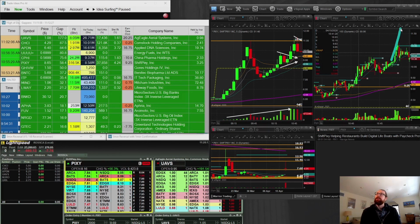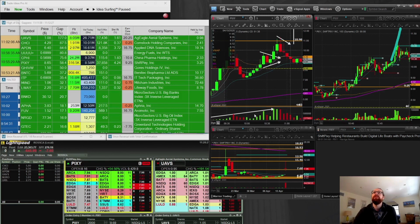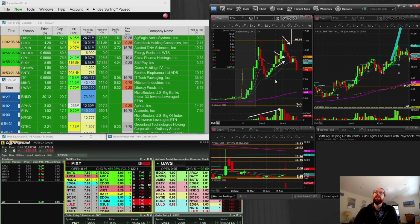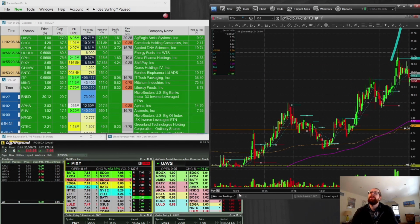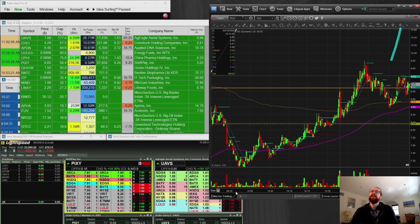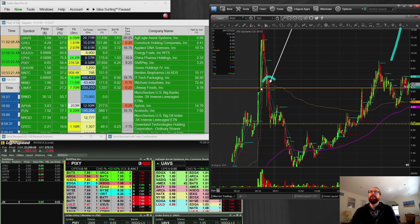It's a little risky, no doubt. This is a stock that was volatile today, is up 53% now, but is back down, as you can see, below the VWAP. So it's been a bit of a roller coaster. I think the riskiest trade on it was the bottom bounce trade that I took right here.